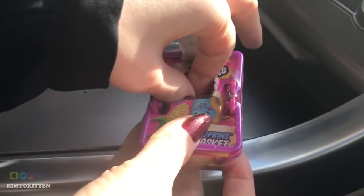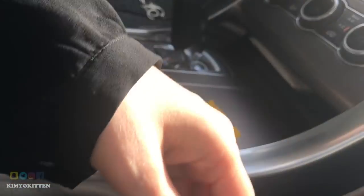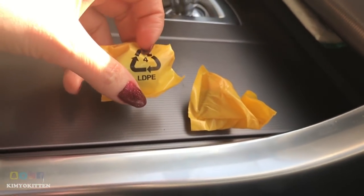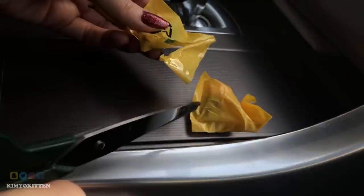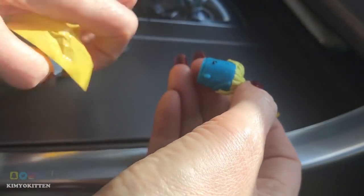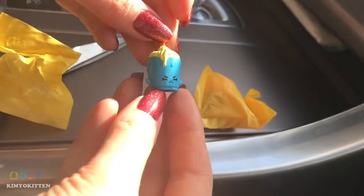It's one Shopkin. Oh no, we lost one. Where did you go? I got it, you guys. Do not worry. I'm a professional. This one feels like a small Shopkin. And we got a little mop.